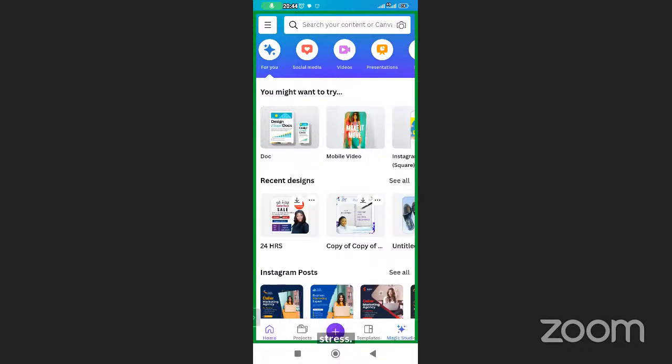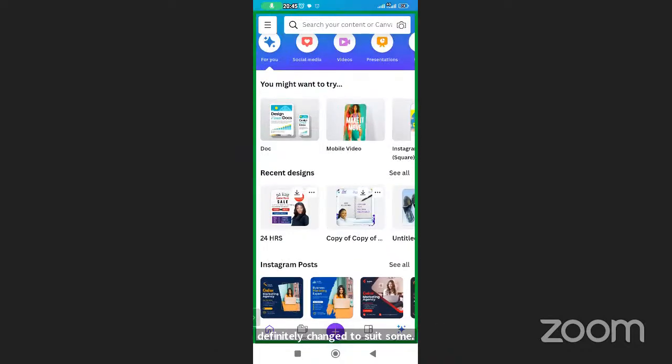So where you can sign up for the app, you can sign up using your email, straightforward, no long processes, just the normal way you sign up using any of your Google emails. That's the normal way you do this, and it's going to bring you to this screen. Now your screen may be a little bit different. Like I said, I've been using mine for more than 3 years, so you can see it would have definitely changed to suit some things.